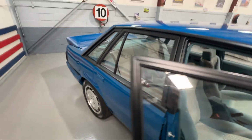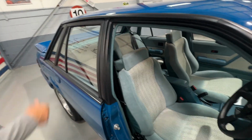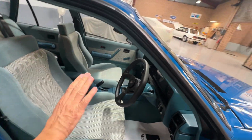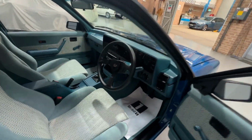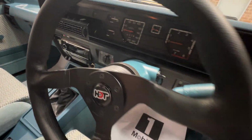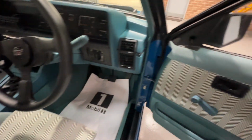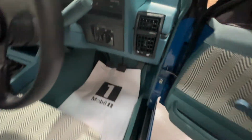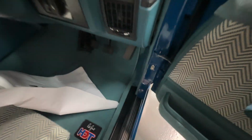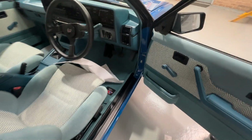Okay. Yeah, nice body. Trim's all done correctly. Galena rear seat with the right armrest in it. The full door trims. Dash is right. Steering wheel's right. Aftermarket stereo system in, obviously. Got Bluetooth in it. Give it a bit of a modern edge. Door trim. Looks like you've got the HDT mats there. Yep, all nice. Beautiful.